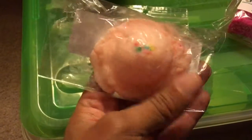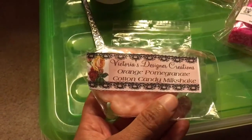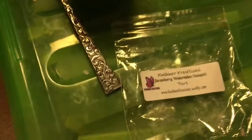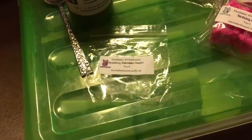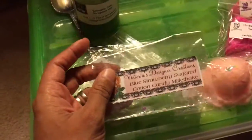So this one is also part of Victoria's milkshake sampler, and this is the orange pomegranate cotton candy. But you got like 10 or 12 of these things. And these are 2 ounces as well. You can see they're a nice size. So I did melt the whole thing in my 18-watt Pink Zebra. And again, this scent right here was it.